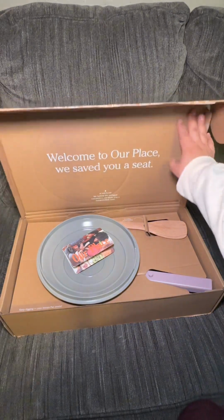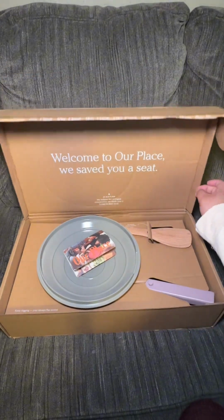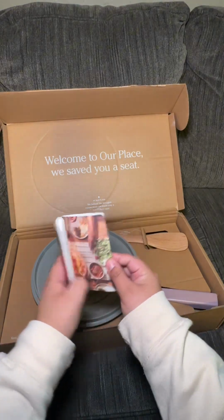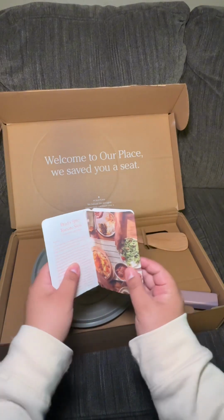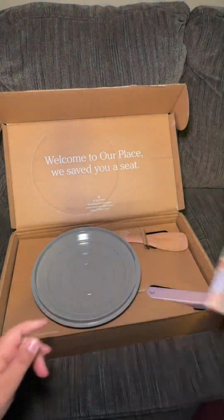Oh my gosh. Guys, this is so exciting. The packaging, so cute. So it comes with this. Oh my gosh, it comes with a little recipe. This is so exciting.